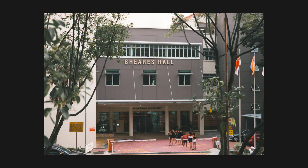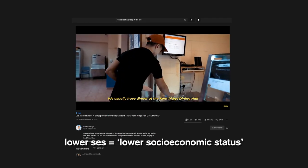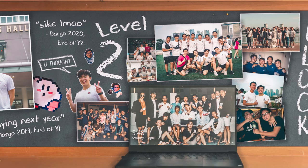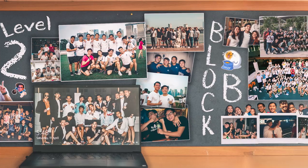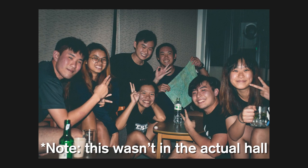Halls are more like hostels and are going to be more old as compared to RCs. Sheares and Kent Ridge are the newest, but it's still more than 20 years old. Hall is basically a lower sales version of RCs. The facilities may feel cheap, but the experience is deep. If you want a stronger sense of communal living, hall would be more renowned for that. That's not to say you don't get the same with RCs, just that halls tend to be a little more degenerate. And that's going to differ from hall to hall as well, as each hall has its own culture.